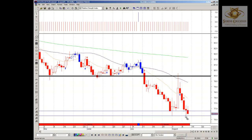We've been there before. Yesterday we almost touched those levels, so 76.33 could be on target for this morning. As long as it can stay below the support going into the US session, then we could be looking for a slight pullback, consolidation, and then continuation to the downside.